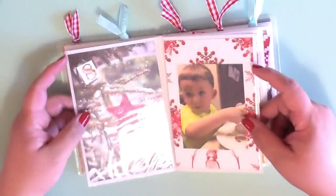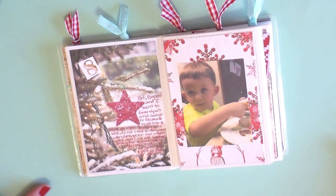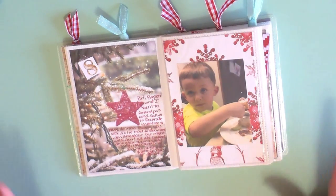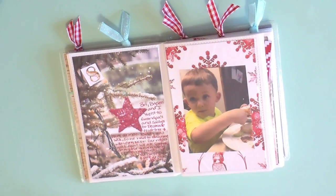Okay, so next we have December 8th, and my little nephew, isn't he precious? On December 8th, we went up to my grandpa's house. My sisters and I and my two nephews were all supposed to go out to my grandpa's to help him put up his tree, spruce up his living room, kind of make it festive. He's 85 years old, so he doesn't really do a lot of that himself, so we always try to go out there and put him in the Christmas spirit, and he always cooks a wonderful spread of food. He's a really great cook.